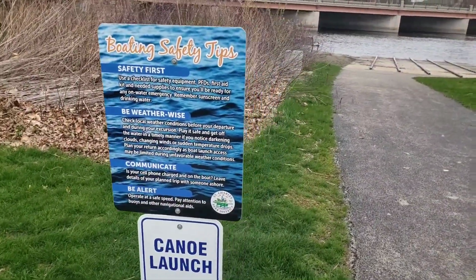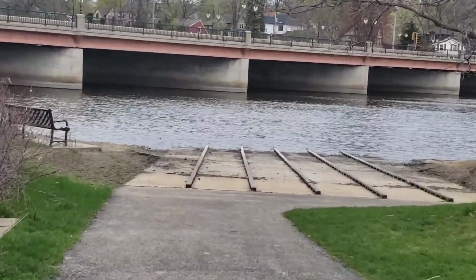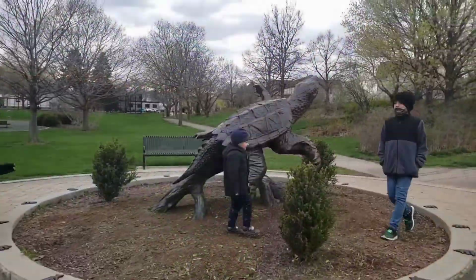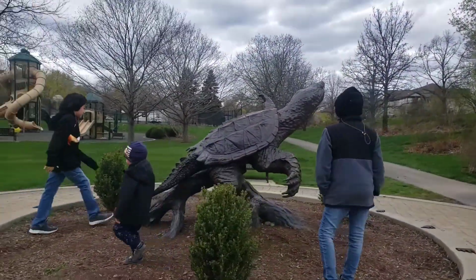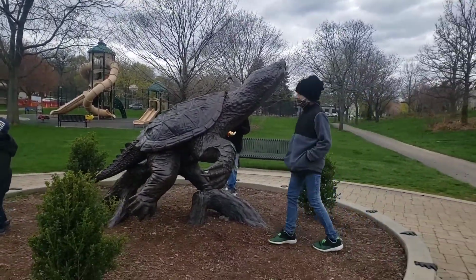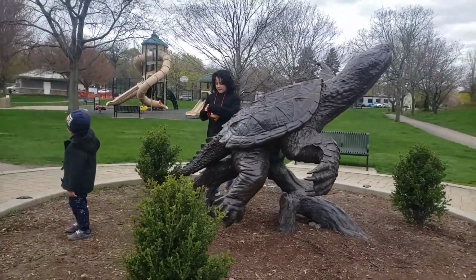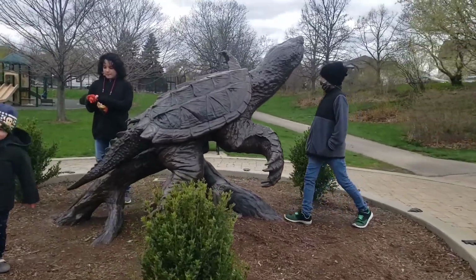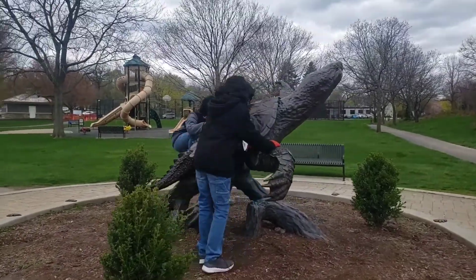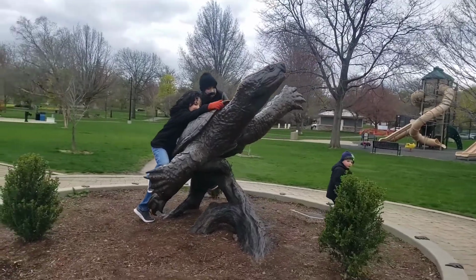Wow, they even have a canoe launcher to the Fox River. Wow, look at this cool turtle, and there's a big playground behind it. I want to climb it. Well, you gotta be careful. It's very slippery.